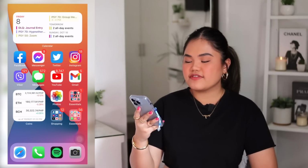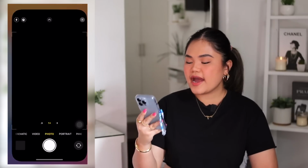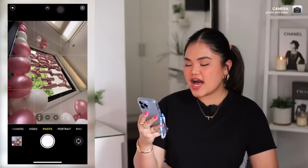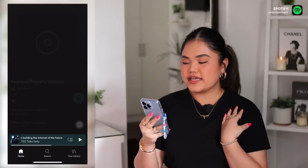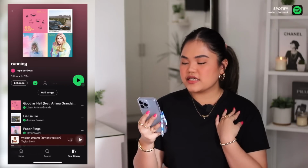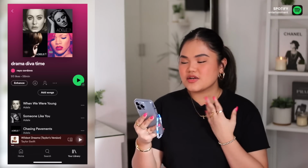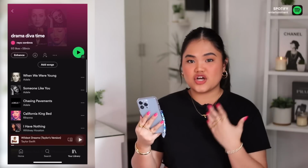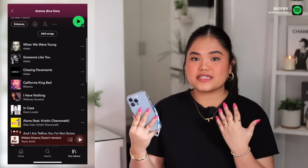So at the bottom, we have the apps that I either use a lot or just need quick access to. So we have the camera, we have Spotify. On Spotify, girl, I just listen to the exact same things. Again, we have Taylor Swift, Olivia Rodrigo. I have my running playlist. Oh, I love this. It's my playlist called Drama Diva Time. These are basically really belty songs that I like to play whenever I'm in the mood to just scream and sing in my room.